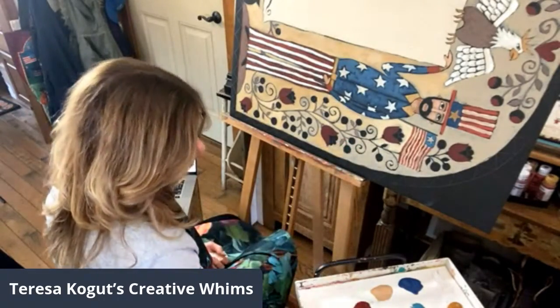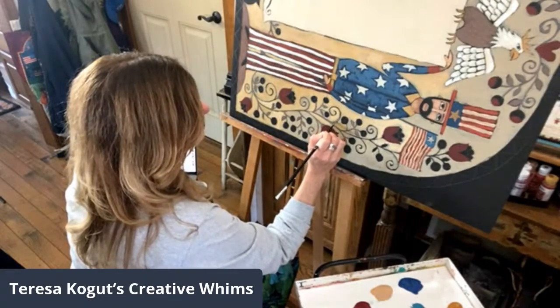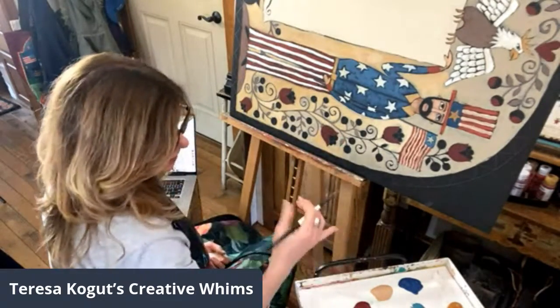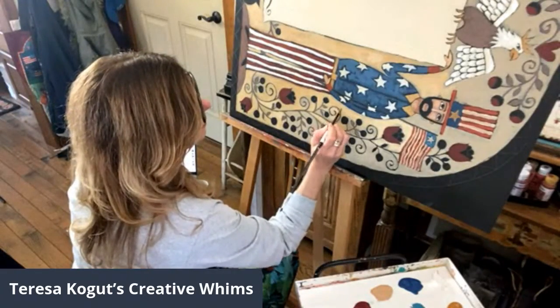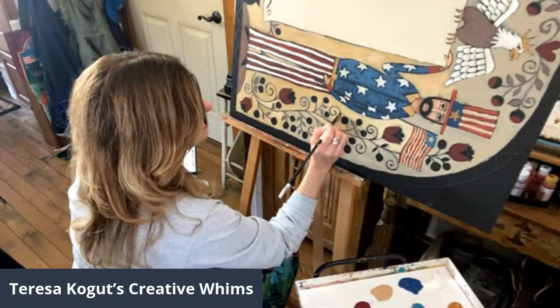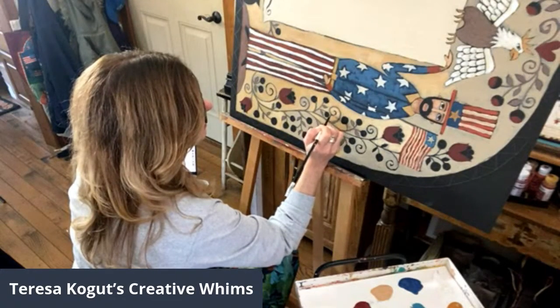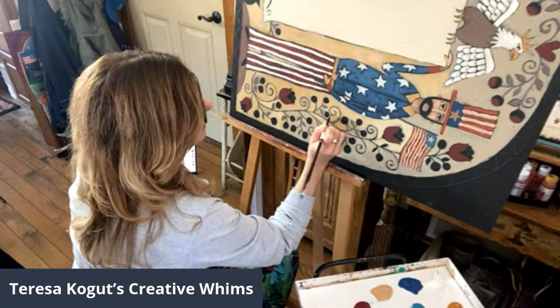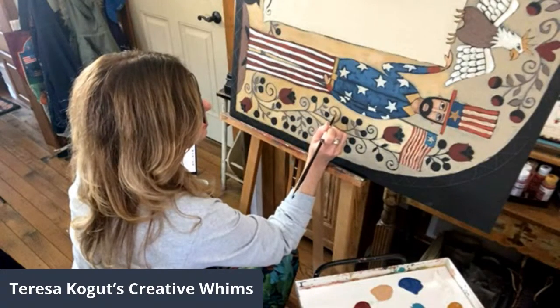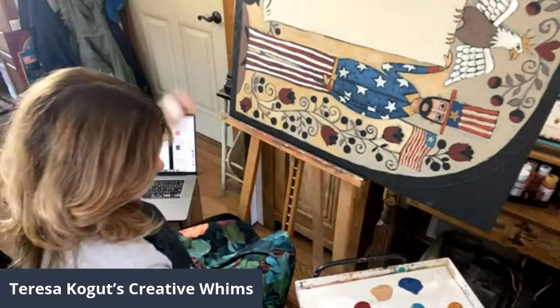When you first start doing rug punching, I got hand cramps, but it's just because you have to build up the muscles in your hand, just using your hand differently. But yeah, you don't even have to do huge rugs. You can do table runners, chair pads, placemats, if you don't want to do big rugs and stuff.